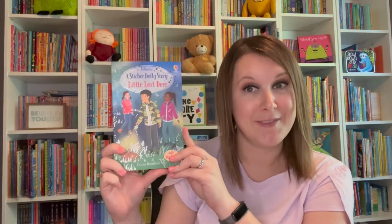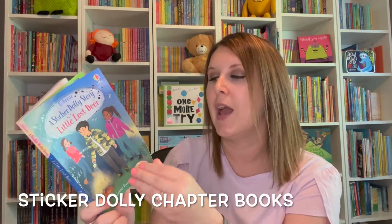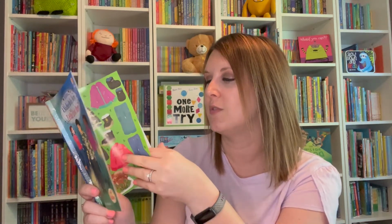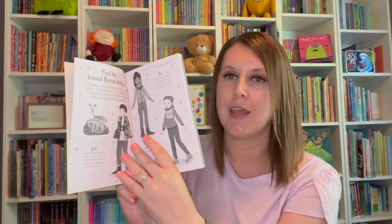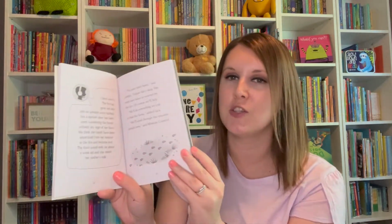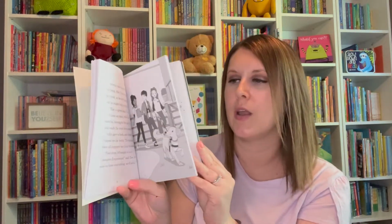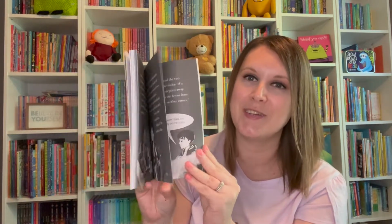We are big fans of the Sticker Dolly chapter books. My oldest loves this series. I haven't given this one to her yet because the stickers are still at the front. So you have a sheet of stickers here, and you will use that to dress up the dollies at the front of the book here, and give them some nice fresh new clothes. As you read through the story, each set of characters is going through a different type of mission, and they're going on some sort of an adventure to try to solve a problem that is going on in whatever land the sticker dollies are in during that book.